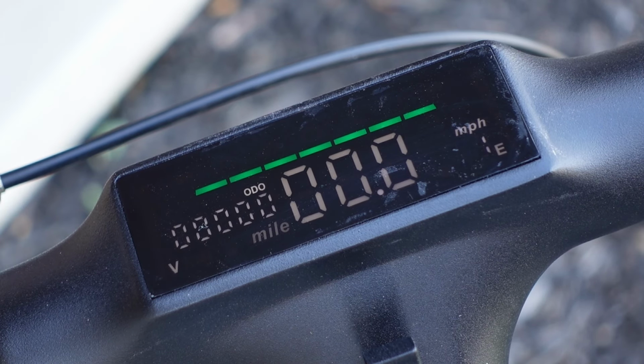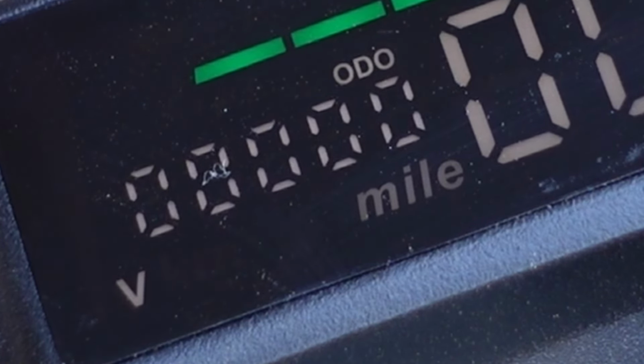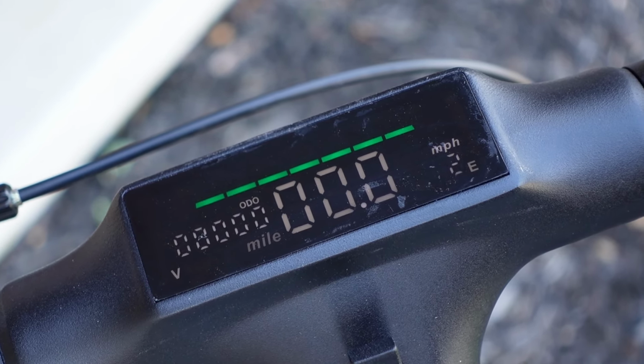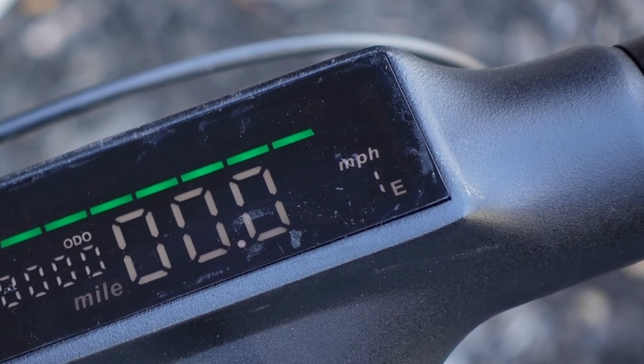The smart LED display will show your battery level, Bluetooth indication, odometer mileage, miles per hour, and the speed setting at which you are set. By pressing the power button, you can go through the speed settings, 1, 2, or 3.